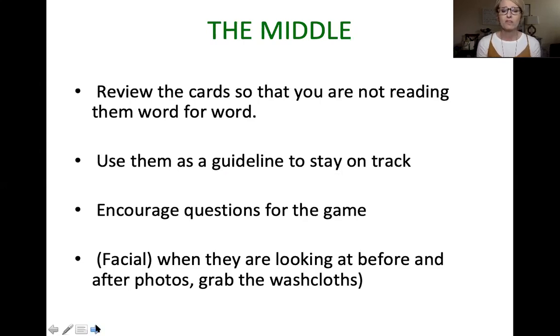If you're doing a facial, guys, the note card tells you when this is going to happen, but when I hand people the before and after photos, I boogie on out and I grab my washcloth and I get them wet in the sink.